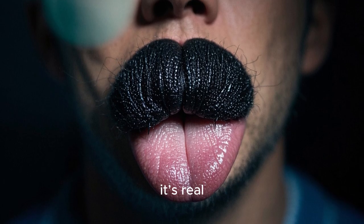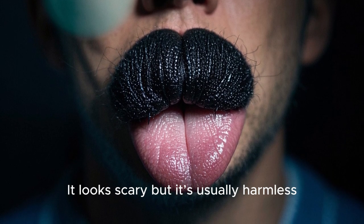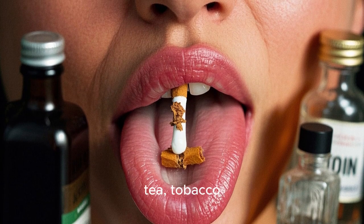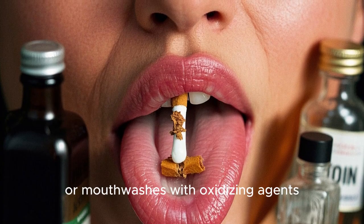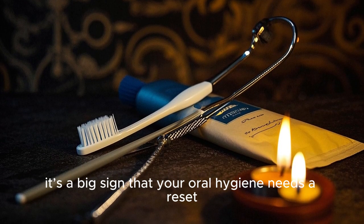Let's not forget black or hairy tongue. Yes, it's real. It looks scary, but it's usually harmless. It happens when dead skin cells build up and get stained by things like coffee, tea, tobacco, or mouthwashes with oxidizing agents. Though not dangerous, it's a big sign that your oral hygiene needs a reset.